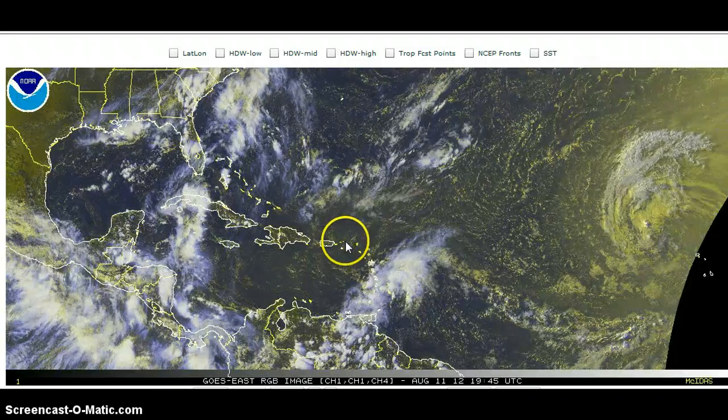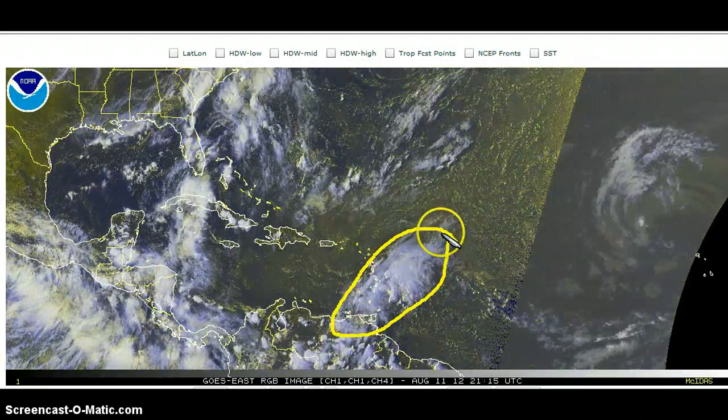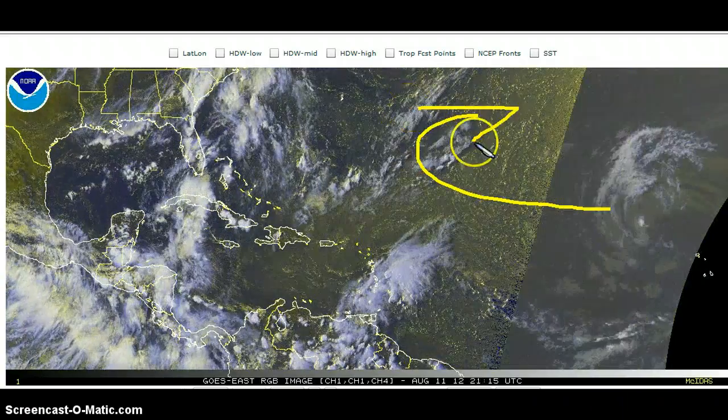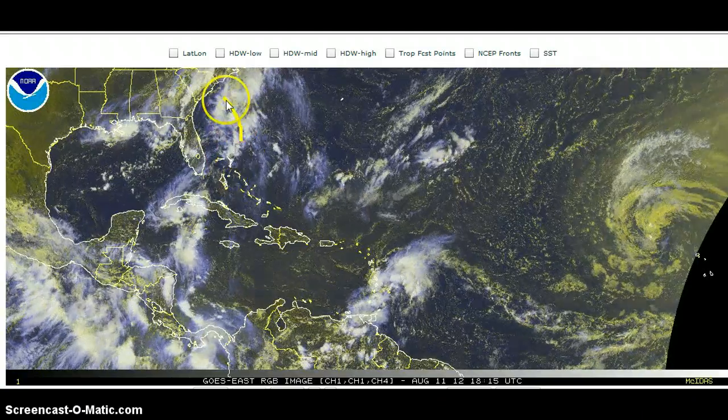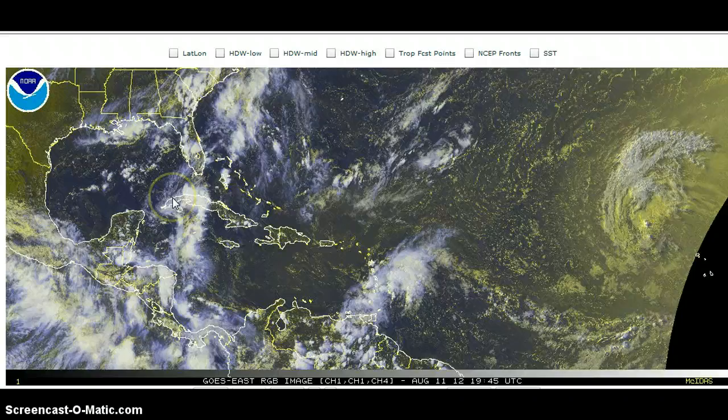But for now, the tropics remain fairly quiet, with Tropical Depression 7 dissipating, 93L moving off into cooler waters and recurving, and then just a lot of showers and thunderstorms here in the western Caribbean and southeast Gulf of Mexico.